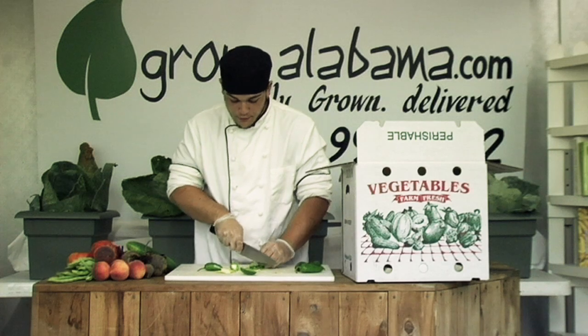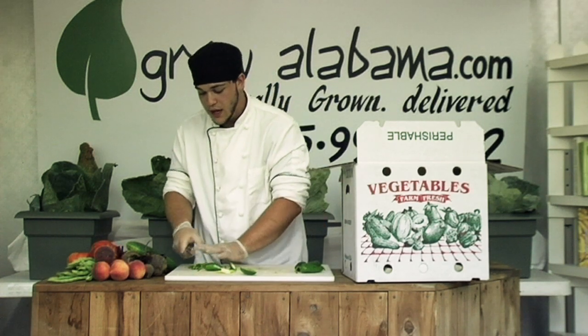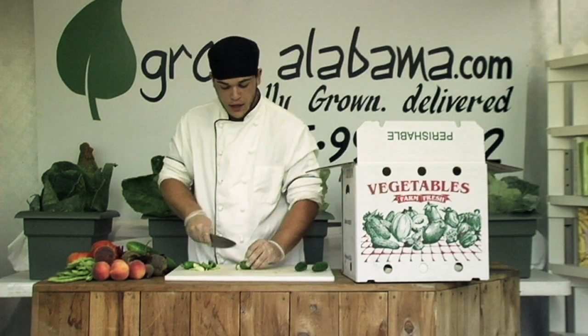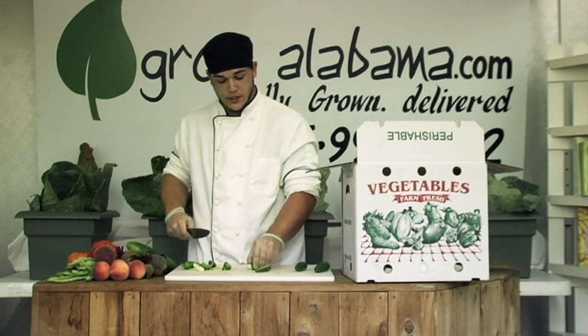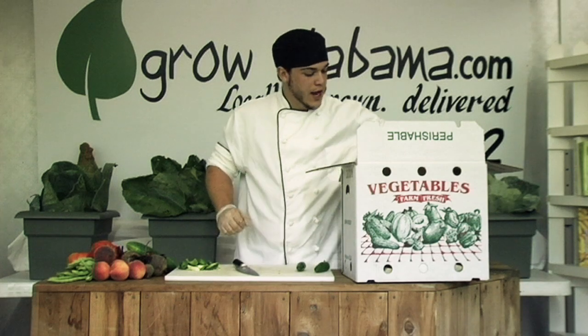Order cilantro from the online store this week, and you've got everything you need to make a really nice pico de gallo already in your box for you. But the jalapenos are coming in. And like I say, just please wear gloves. Be very careful when you break those down because those seeds will burn your hands. So be careful with your jalapenos.